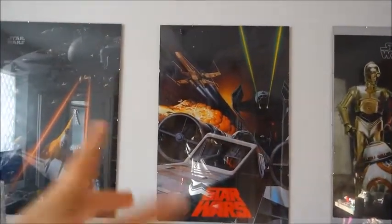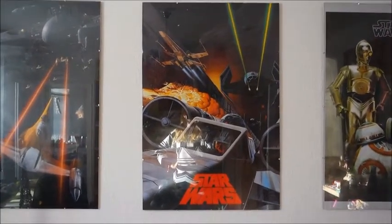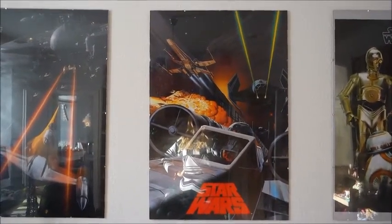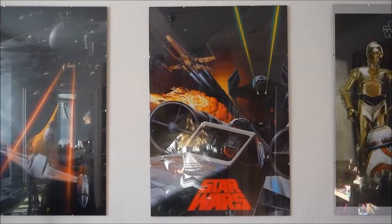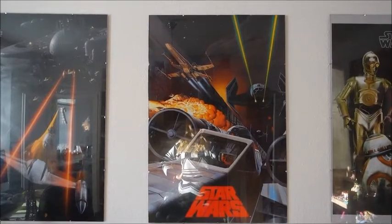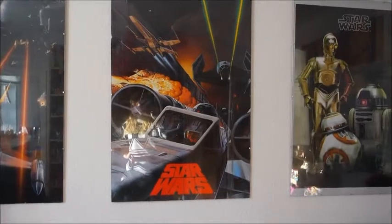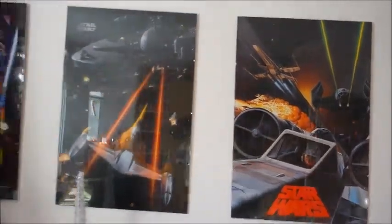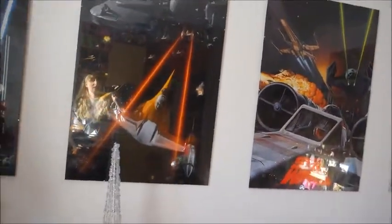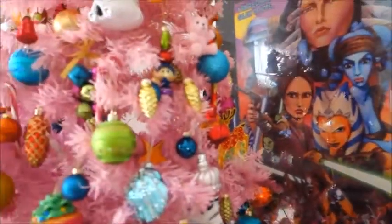It's not an original, but it's a print of one of Ralph McQuarrie's paintings. Ralph McQuarrie was the official concept artist for the original trilogy of Star Wars. So he has a really distinct style. You always recognize Ralph McQuarrie art, and it's just from episode 1 something. It's just a photo, let's say. And the other two are kind of blocked by my Christmas tree right now.